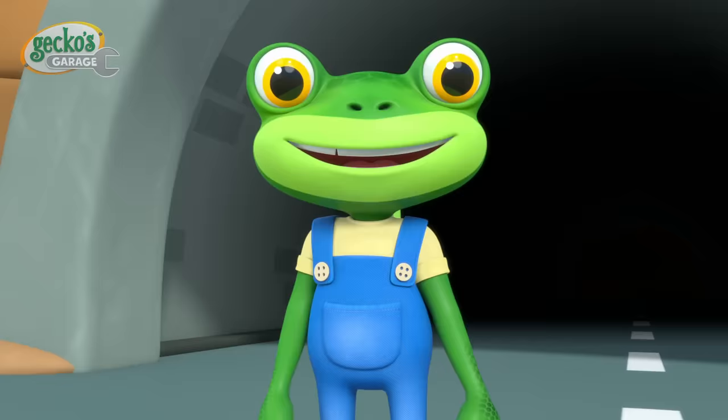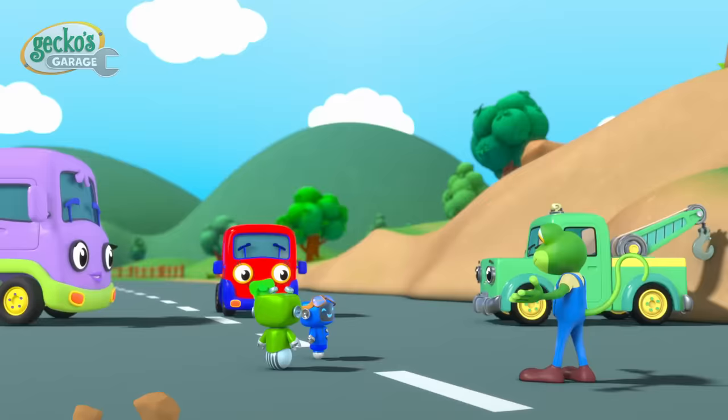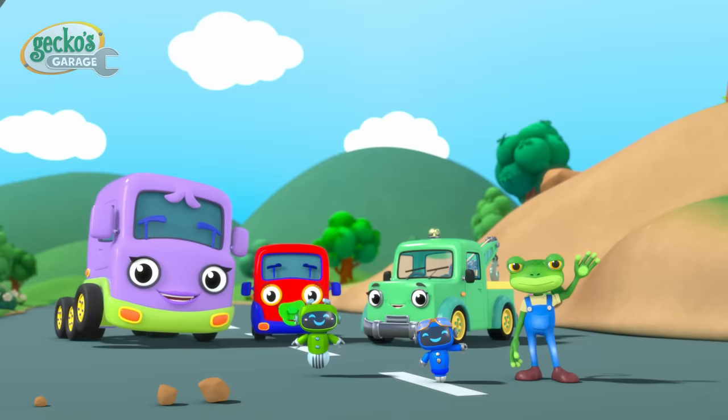You were so strong! Mummy Truck saved the day! I'd better call Eric the Excavator to clear away all these rocks. See you all soon for more fun and adventure at Gecko's Garage!